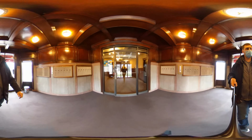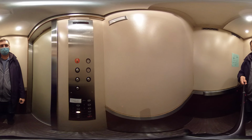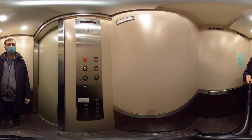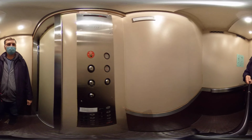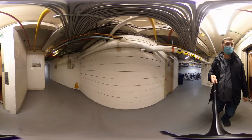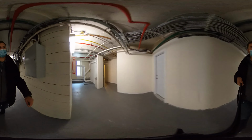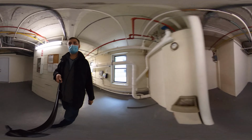We do have an elevator. So I'm going to take this down. Have some bicycle storage down here. And at the end of this hallway, you also have the laundry room. Plenty of machines. Sensor light, 3 washers, 3 dryers. Everything's on a card system, which is nice.